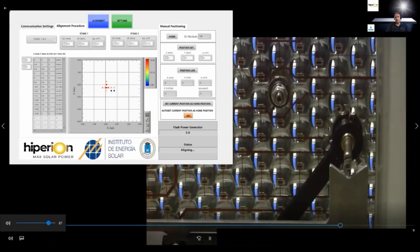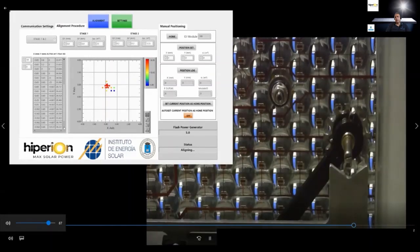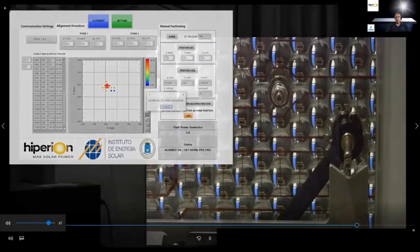These measurements are actually taken at only about 250 watts per meter squared. We reduce the flash power in order to maximize the flash bulb lifetime. It takes about 15 or 20 flashes at different positions in order to find the maximum point.